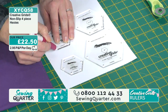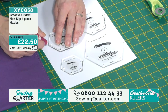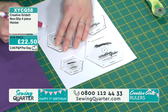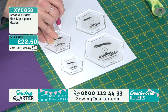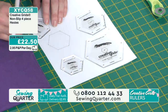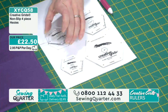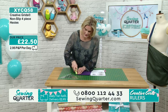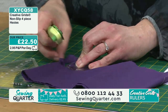But you can equally use it to make your template for your English paper piecing, if you're using it for your English paper piecing. So you just draw around there, use that as your template, cut out your paper for the English paper piecing bit, there we go. And then all you need to do, cut that out, and then cut your fabric here. Obviously don't just go cutting right into the middle of your fabric like I am.